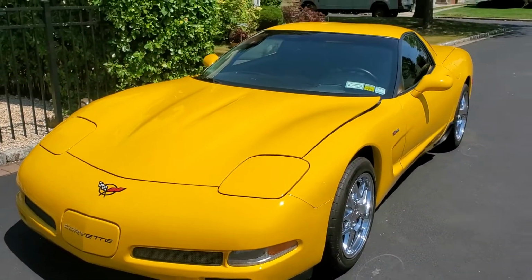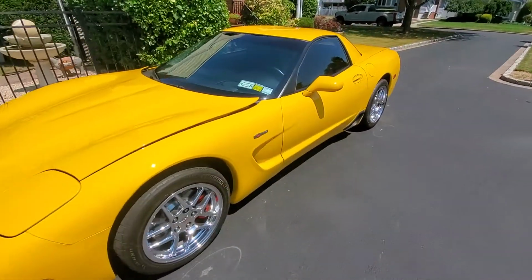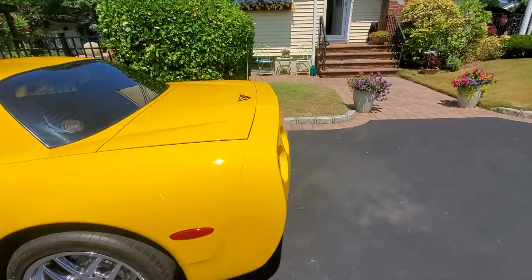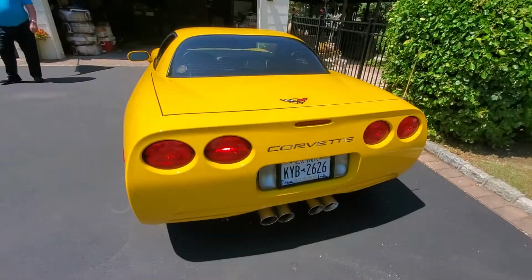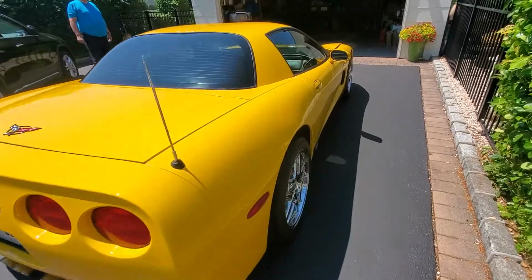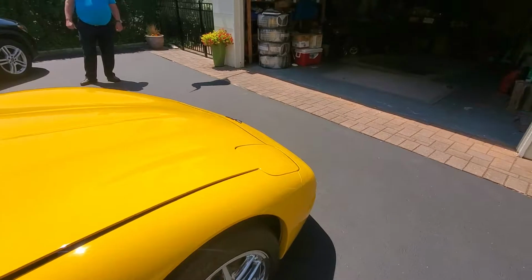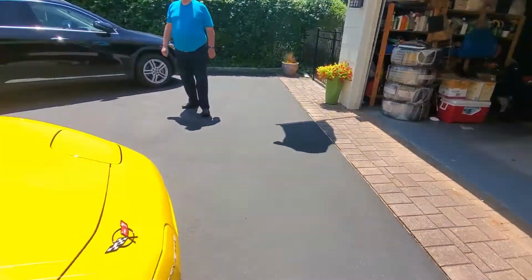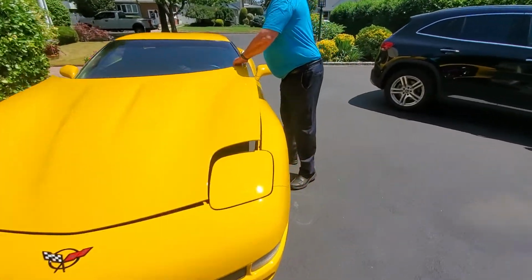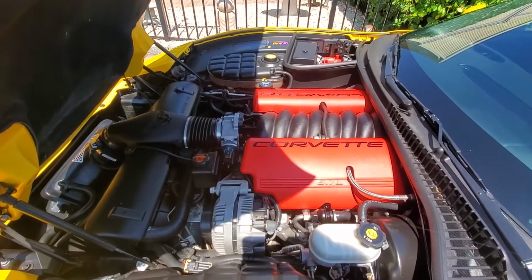So my friend Neil here has this beautiful 2002 Millenium Yellow Z06 with 19,000 miles, guys. This car is flawless. It was bought out of Kentucky. It was a one-owner car, dealer serviced. Like I said, only 19,000 miles, and it's like brand new. The car is garaged. There's the garage it stays in. And we'll open it up and you can see it. There it is, all stock, all original.